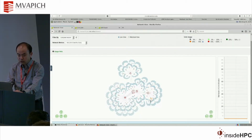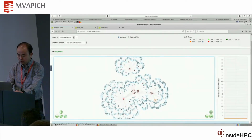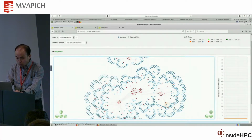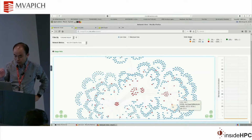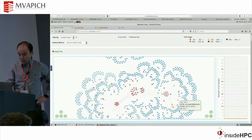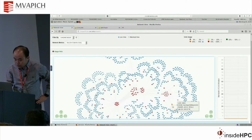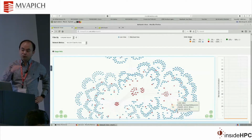If I'm wondering what's going on in this part, we can zoom in, and then hover over that node. Let me zoom in one more time, and hover over this, and it shows the node number, that is R0131, and the job ID is 0, which means there is actually no job running. If I look at another one, the job ID is 181 something, so we know that this particular job is running on that node.